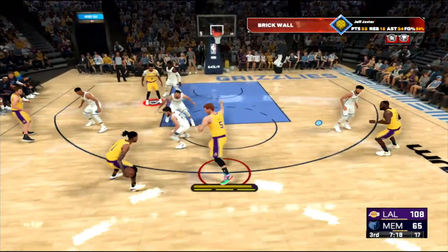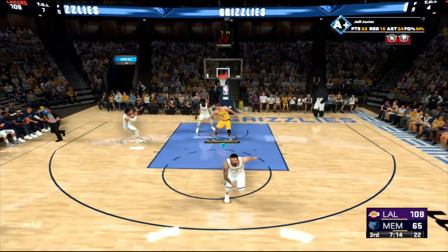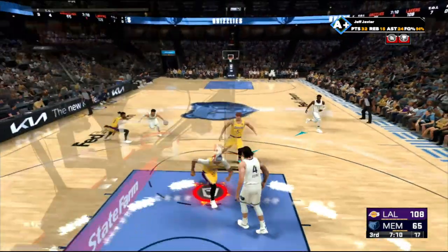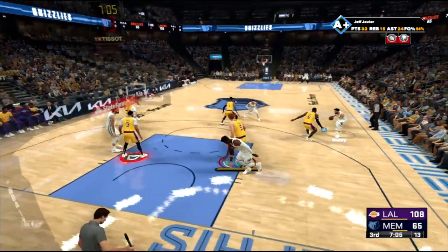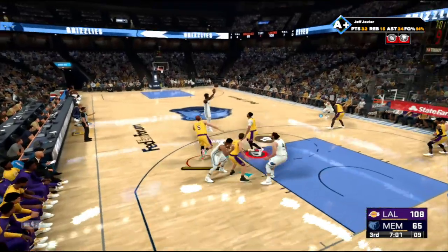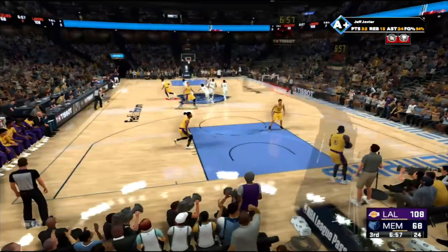Here is Russell. 10 points for him. Floats it up for MP. Stolen by Jackson. Russell against Jones. Passes it to Jackson. There's the three. Sinks the three-pointer. Jackson's got 9 points.